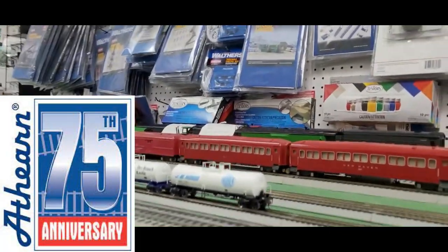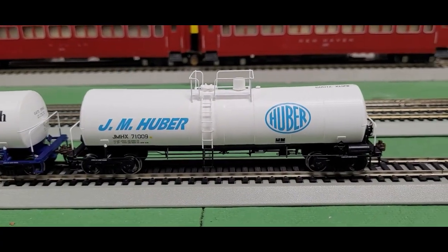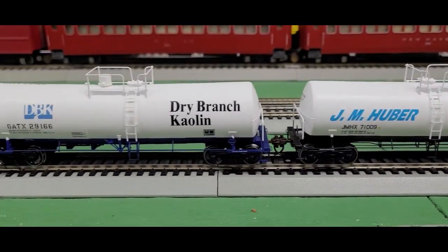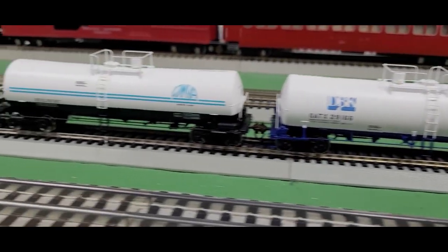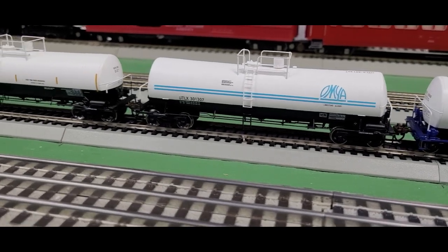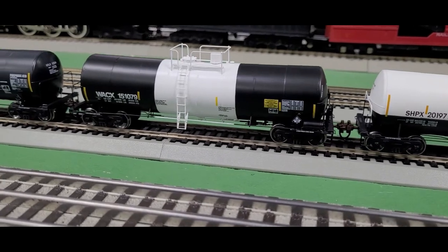Hey, speaking of tanks, let's check out these tank cars here from Athearn. These are the clay slurry tank cars, and these are great looking tank cars. I know it sounds like I broke a record saying this car's great, this car's great. I really like these cars though. They are incredibly detailed. You can see the road names there, and the reflective safety bands on some of these.